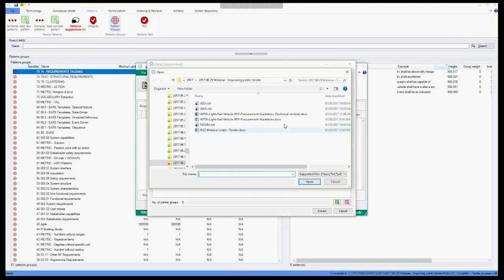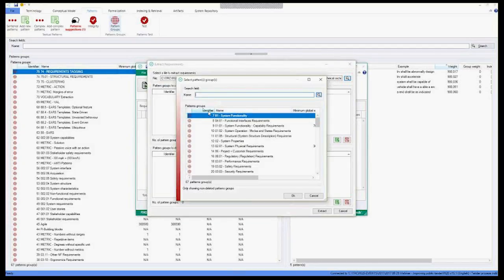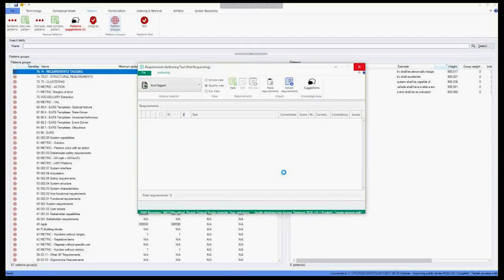The idea is that once you identify all these patterns, it is pretty quick in Requirements AlphaUntil just to point to the short version of the document, just with the technical section. You identify the document, and you provide the set of patterns you want to use. In this case, as I said, it is for requirements tagging. These are the patterns that I was showing before.